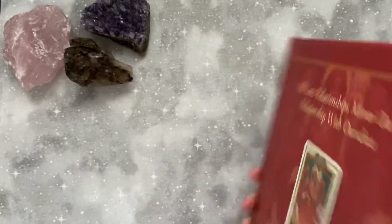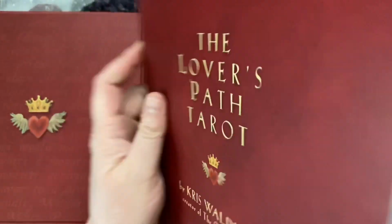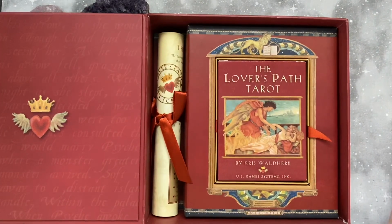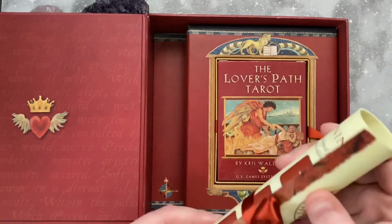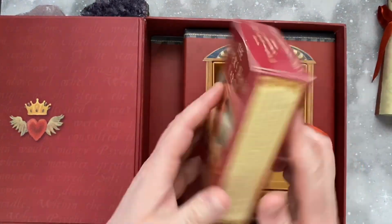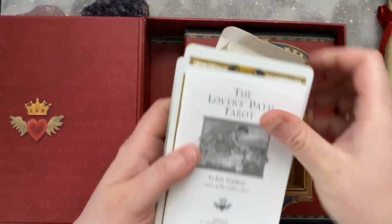So the box does have some shelfware, just something to be aware of, but the book is in very good shape, and you can see it's a nice big glossy full color really pretty book. It comes inside with this little spread scroll, which I don't even know if I've ever unrolled. I don't think I have. And then here is the deck, and you can see this is a really nice box. It's got this nice little pretty decorated insert for the deck, and then the deck comes in its own tuck box. This deck is basically based on stories of famous lovers.